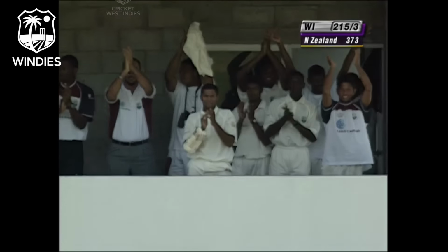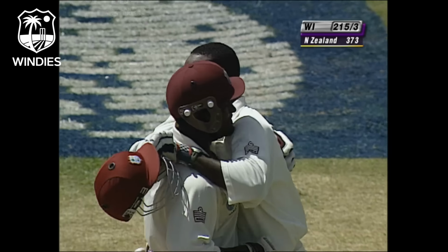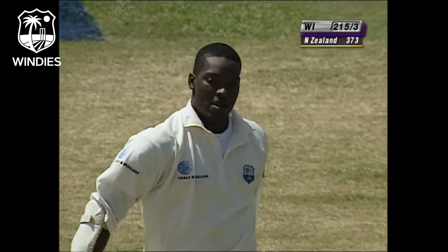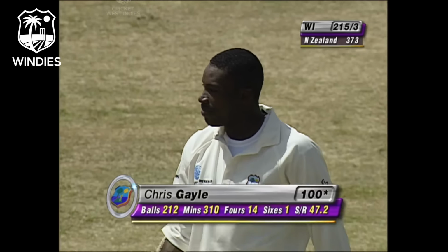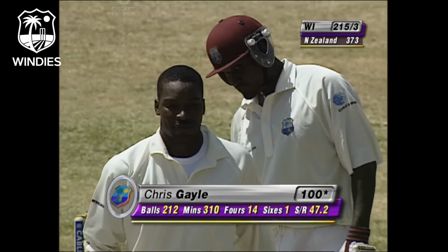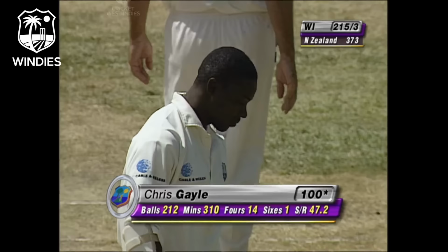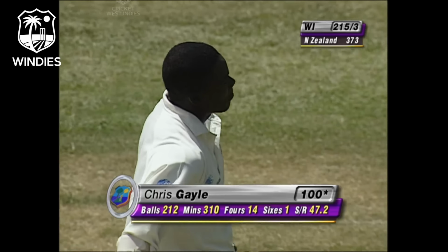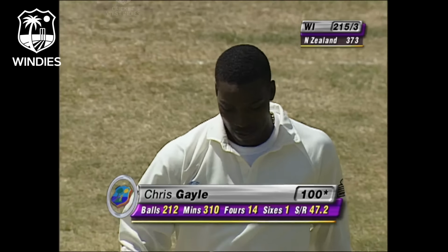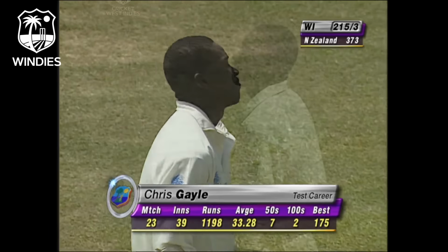Oh yes, he is delighted and sorry for his teammates. Played well, just 1 or 2 blemishes in the last hour or so, but a very solid knock by Chris Gayle. Played with a lot of control, selected his shots well, and he needs to go on now. He's got to do 100. He has to go on.